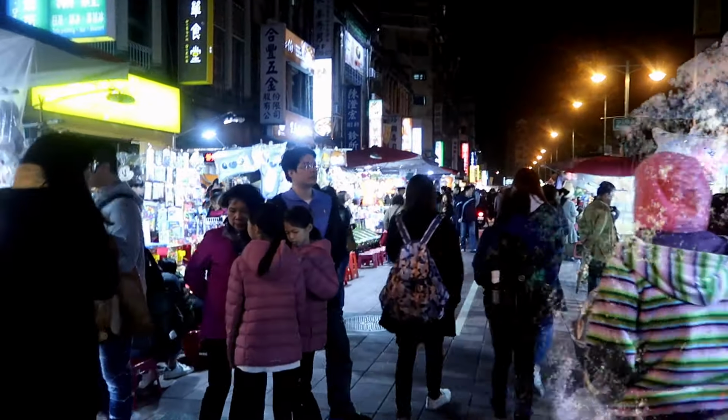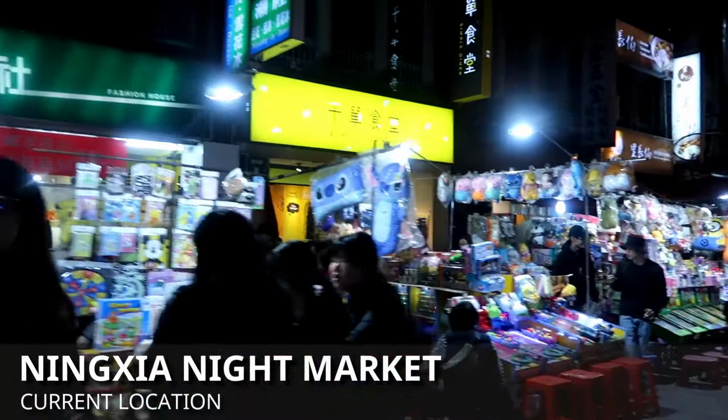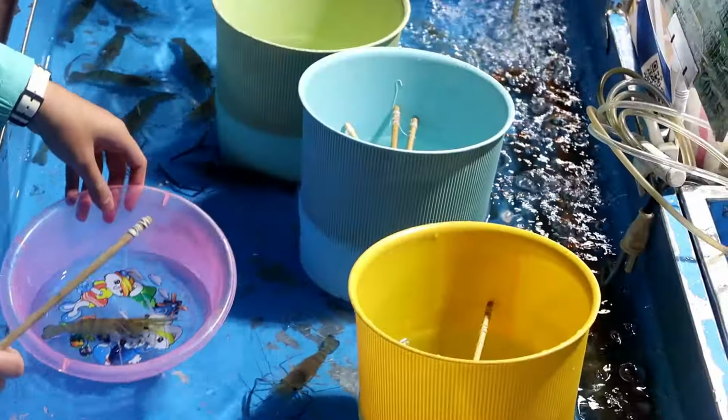Alright guys, so we're gonna head to another night market. This one is Ningxia Night Market. And if it's the same as yesterday, we're gonna have tons of street food here tonight. So hopefully you're hungry. When you arrive at Ningxia Night Market, you'll definitely see tons of people here, street food vendors, and also some game booths where you can win some prizes.